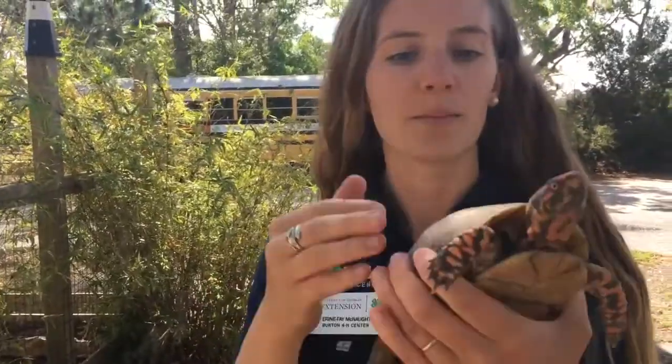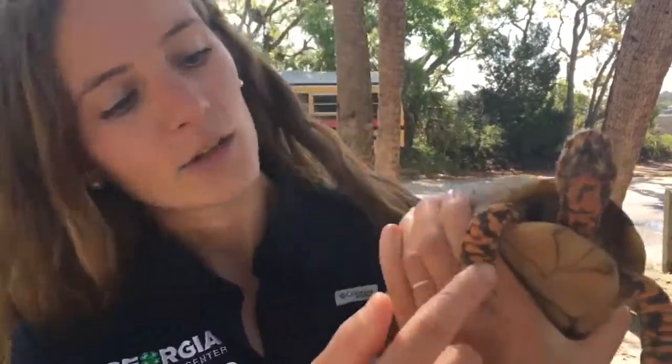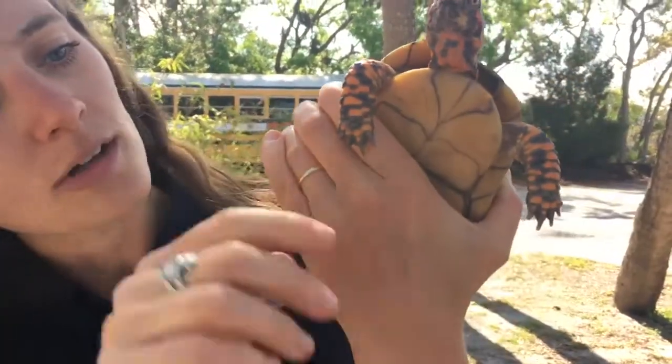We can see, looking at some of Shoebox's characteristics, that he is what we know as a terrestrial turtle. Terrestrial turtle means that he dwells mostly on land. And you can see, looking at the claws, he has claws that help him to dig through the dirt and through the shrubbery and through piles of leaves.